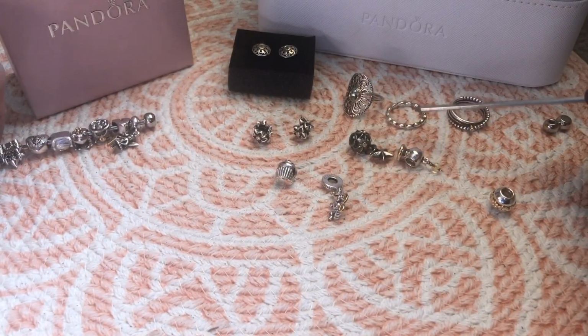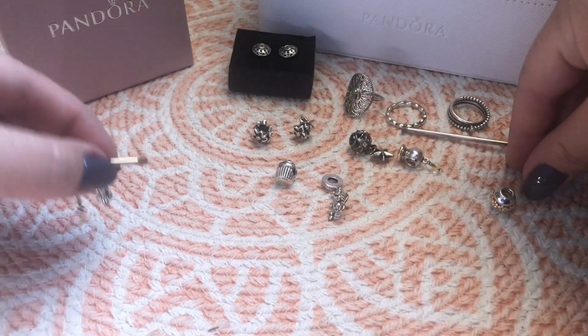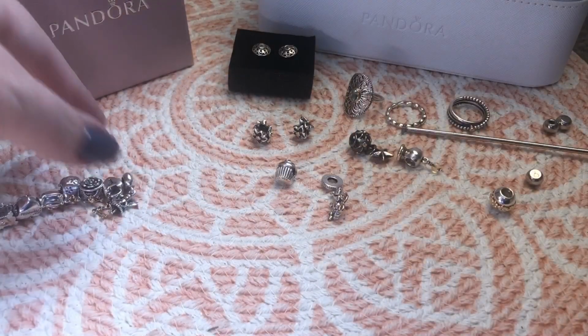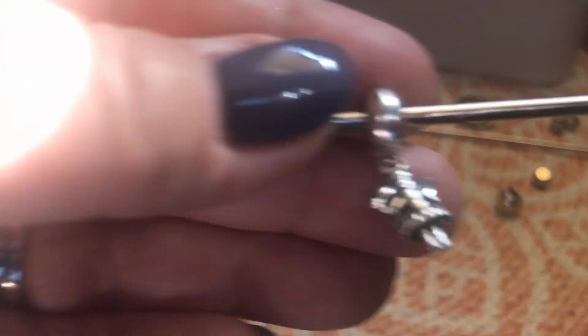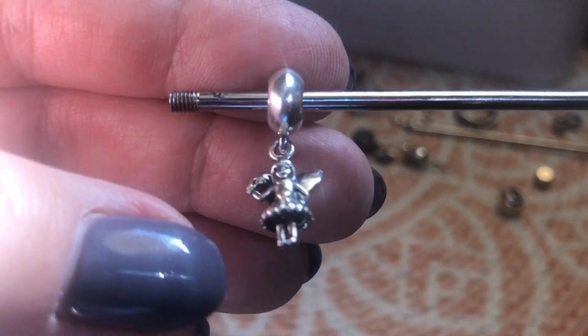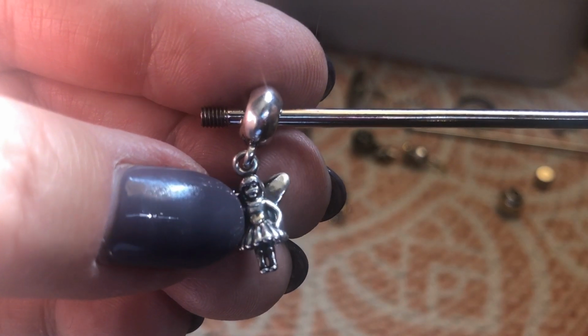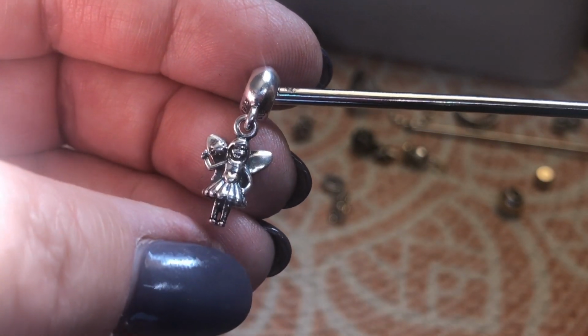Okay, so let's see. The last is, I also separated this by theme as well. And this is my fairy tale theme. First up is the little fairy. Cute little charm. The 14 karat gold heart, like where her belt would be. Beautiful little dainty dangle.